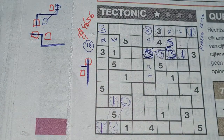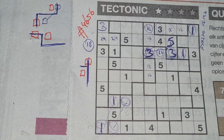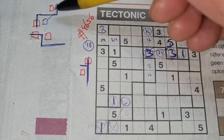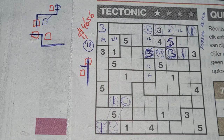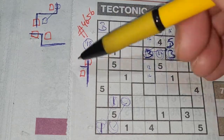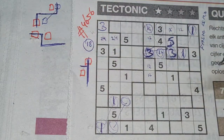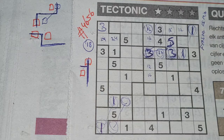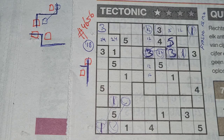And those are the shapes, figures, constructions, or structures that you need to recognize for this puzzle. 1, 2, 3. 3 that you need to recognize. There are more. I believe there are 6, maximum of 6, but not in this puzzle. In this puzzle, we have only 3. And the question is why you need to recognize those shapes. Well, then the following step, it's easy for filling those numbers.